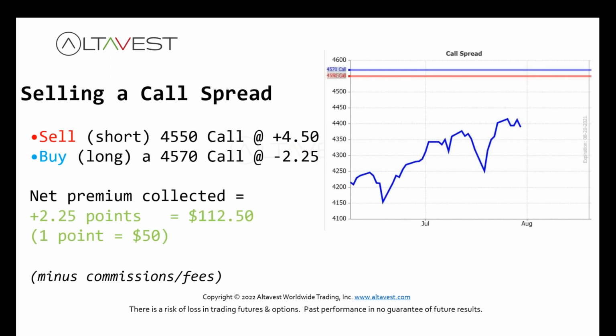Here's an example of a call spread that you sell, basically a credit spread with calls. You sell here this red line, collect premium. In this case, you take 4.5 points and put it in your pocket. And at the same time, you buy this blue line, the 45.70 call, but you pay out 2.25 points. But the net result here is you collect 2.25 points, $112.50 in this example, of course, minus any commissions and fees. So that's selling a call spread, and you just look for the market to stay essentially below this threshold here in so many words, but I'll show you an example.